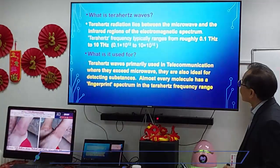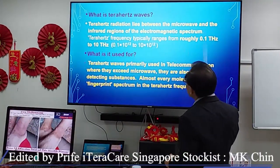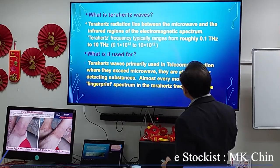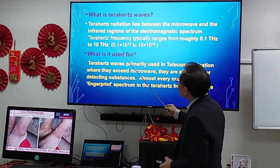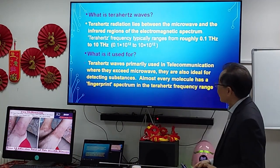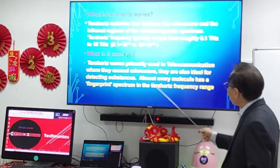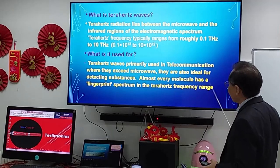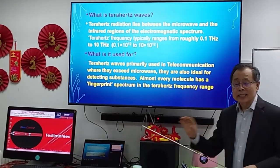Okay, so just a refresher, what is terahertz? Terahertz lies between the microwave and the infrared regions of the electromagnetic spectrum. So this is a trillion, yeah? 0.1 trillion frequency, okay? And this is what is known as a terahertz frequency. Primarily it's used for telecommunications, where they exceed microwave. They're also ideal for detecting substances. Almost every molecule has a fingerprint in the terahertz range.